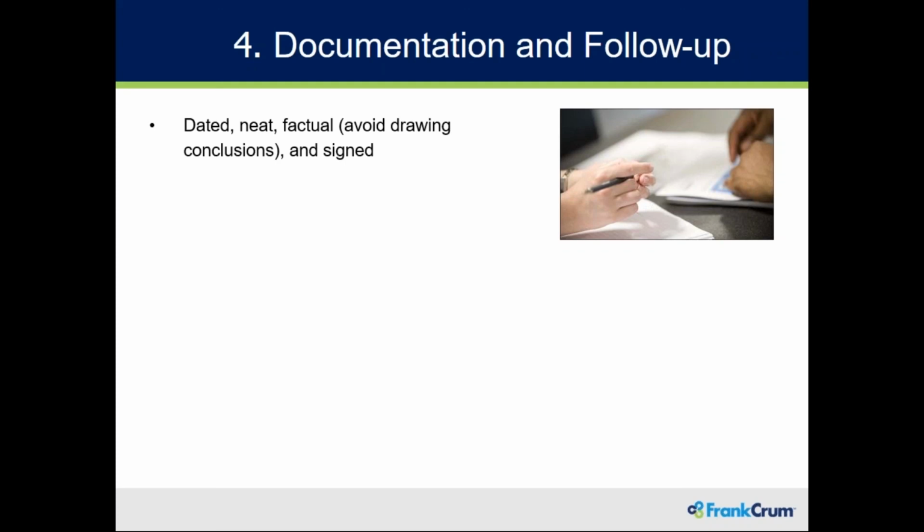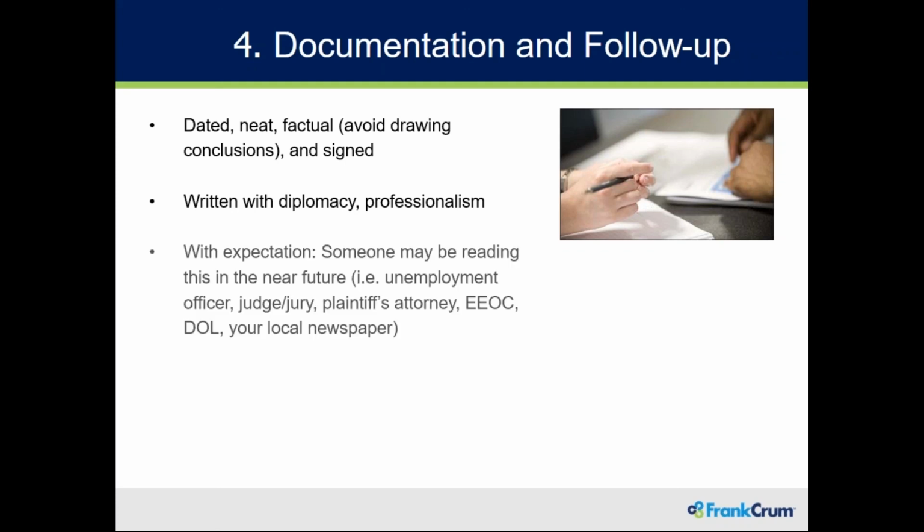You want to make sure that they're written with diplomacy and professionalism. As I mentioned earlier, you want to stick to the facts. No judging, no emotion. This is not an opportunity to bash the employee or put the employee down. It's called corrective for a reason. The purpose is to point out the problem, and hopefully they correct it and become a productive and valuable employee again. That's the idea. You want to write them with the expectation that someone else could see it.